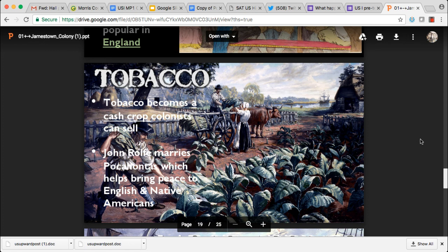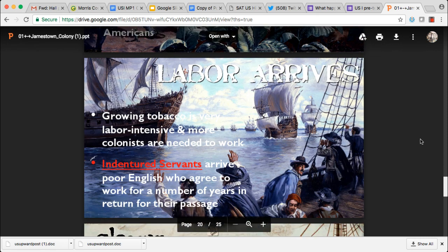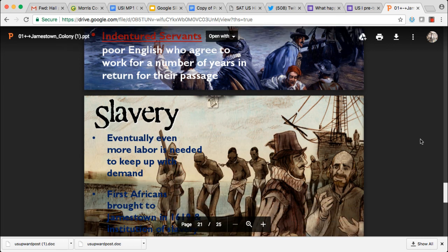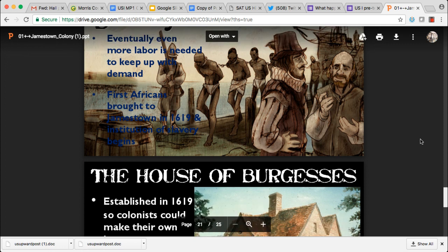Right, so that's a cash crop. When I was driving through Virginia this summer, what did I see? The big Philip Morris company, which is a maker of cigarettes. So see how important that area is to tobacco. That was around Richmond. Labor finally arrived, but unfortunately, to keep up with the demand, that also led to slavery, which we will be talking a lot about this year.